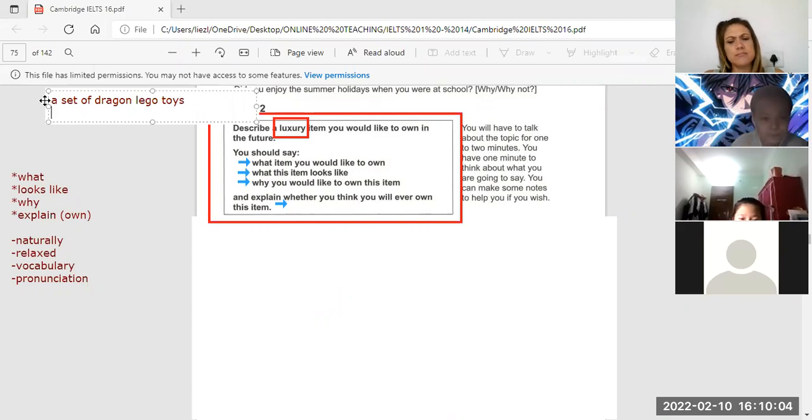I think is a shoe. A what? Shoe. A shoe? What shoe, sweetie? Is a shoe a luxury? Is it a luxury or is it something that you need? Because shoes you need, it's not a luxury. I think she means the shoes that we wear. Yeah, but that's not luxury. That's something you need. You need shoes to wear. Unless it's a pair of expensive shoes, that's a lot of money, like a brand name shoe.